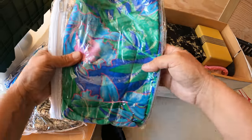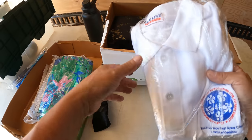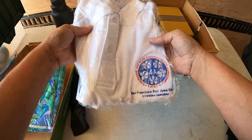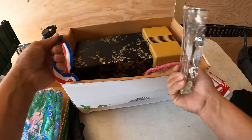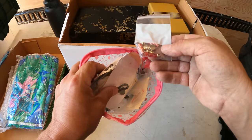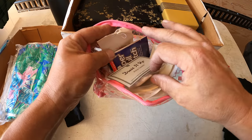But it's really true. There's another either scarf or sarong. I'm thinking probably sarong. I might be wrong. Some kind of a shirt there. Brand new, so I'll bring it to the better market. Mom. Okay. There's some little beads and stuff. This is for jewelry too. There's buttons, but also some beads for jewelry.